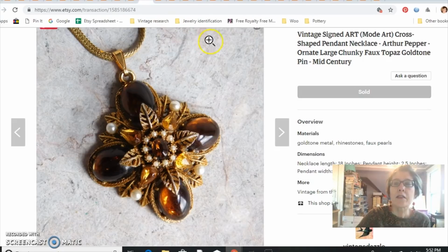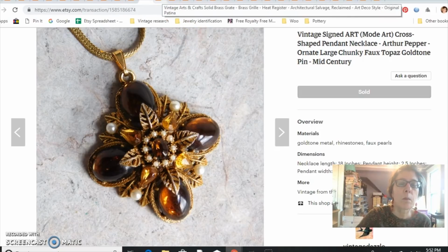And this is a Mode Art piece signed ART. Also stands for Arthur Pepper. It's a cross. These are generally pretty desirable if you could find these kind of Maltese cross-looking Art pendants. And I paid $10 for that and sold it for $42.